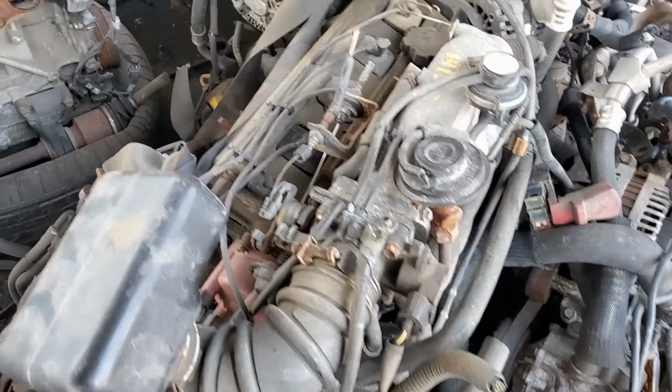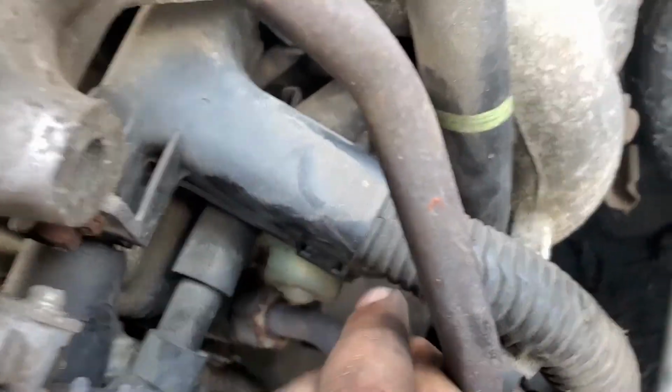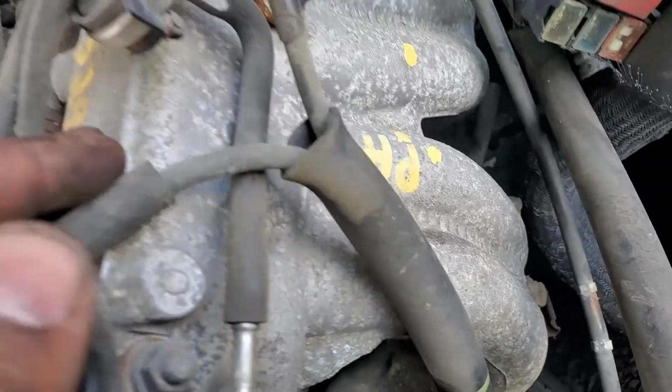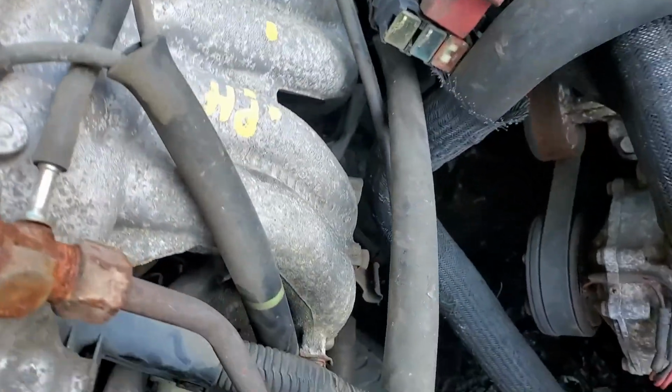So let me show you on this engine, which is already on the ground, where that injector is at. It's right there. That's the harness for it. See it? That's right there. So hopefully I don't have to move the intake.